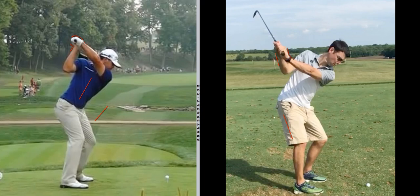So Brooks here, this club face would be considered shut. The club face is pointed more to the sky. The angle of it is more shut than his left forearm. It's a very closed club face. With this player here on the right, this club face would be considered open. So we see that kind of club face angle in his forearm. That club face is open. Brooks Koepka's is closed. And they're both going to maintain those wrist angles coming down.